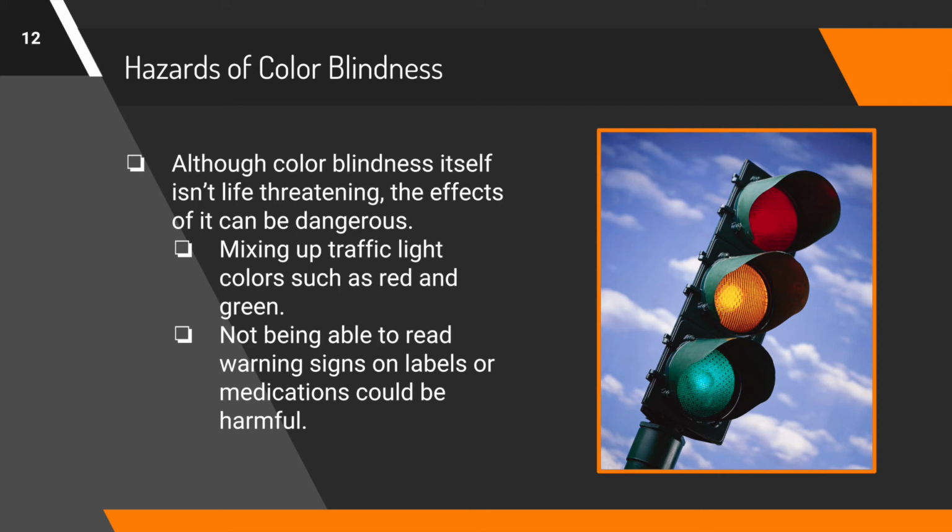Although colorblindness itself isn't life-threatening, the effects of it can be dangerous. Mixing up traffic light colors such as red and green, and not being able to read warning signs on labels or medications could be harmful.